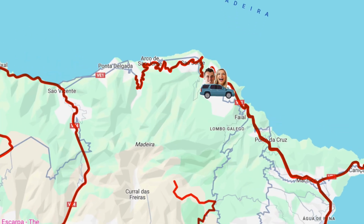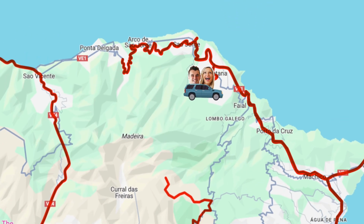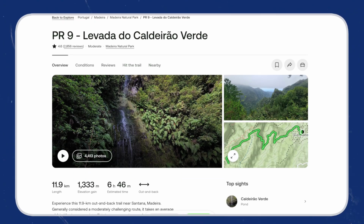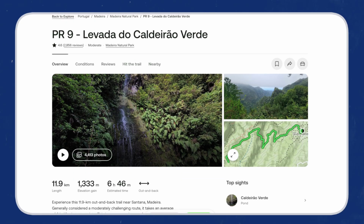If you're looking for another hike and trying to be a little bit more adventurous on this day, I would definitely check out one of the levadas in the area. This one is going to be called Levada del Caldeira Verde. It is a beautiful little hike there. All of the waterfall hikes here are very adventurous, and you're going to get absolutely soaked, mostly because Madeira rains so much. Just keep that in mind. Bring your rain jacket or a poncho when you do this, but it is a really fun little adventure. We ran out of time to do it, but if you're looking for a little bit more adventure, I would definitely add it to your itinerary.